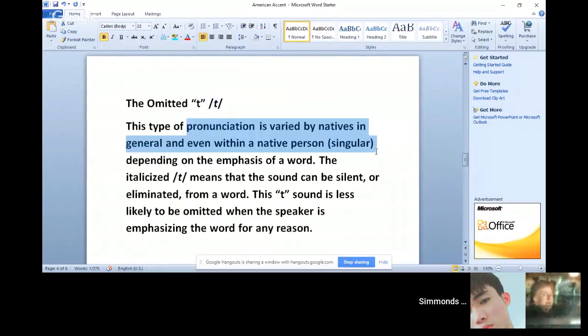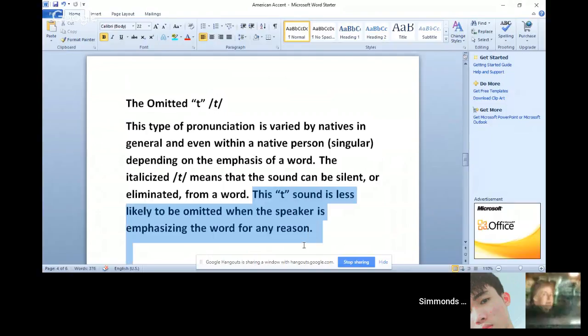So within the world of the natives who speak American English, every single person gets to decide how they pronounce it. And then this last part is saying that unless you're giving emphasis to the word, you're not going to pronounce the T. If you're emphasizing the word, then absolutely you're going to pronounce the T. Is that clear?